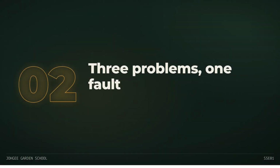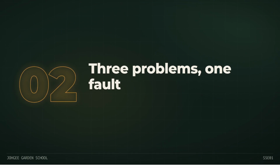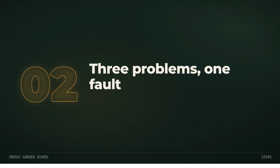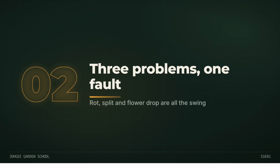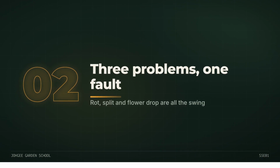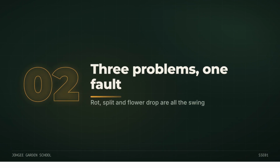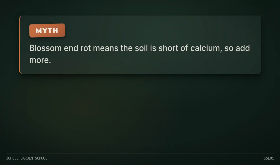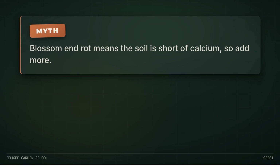Now those three complaints I opened with, let me show you they are the same fault wearing three different faces. Blossom end rot. That black sunken bottom is the famous one. The whole internet will tell you it is a calcium shortage, so you crush eggshells and buy a bottle of calcium feed. Save your money. In most British composts, the calcium is already sitting there. The trouble is that calcium can only reach the fruit by riding along on a steady stream of water. And when your watering keeps stopping and starting, the far tip of the fruit gets cut off and its cells collapse. Adding more calcium to soil that has plenty is like posting more letters down a road that is closed. Nothing gets through until the road you're watering is open and steady.